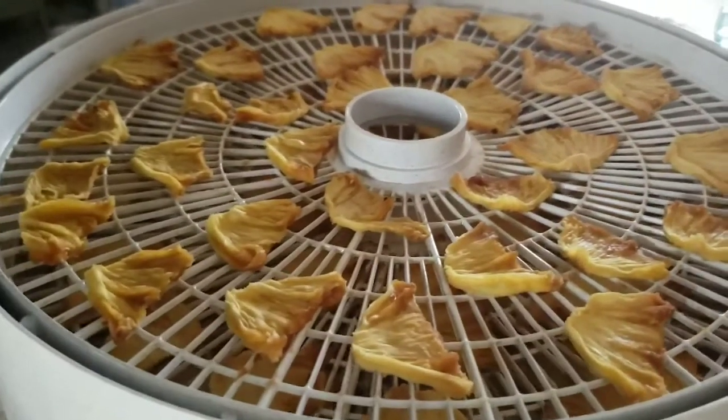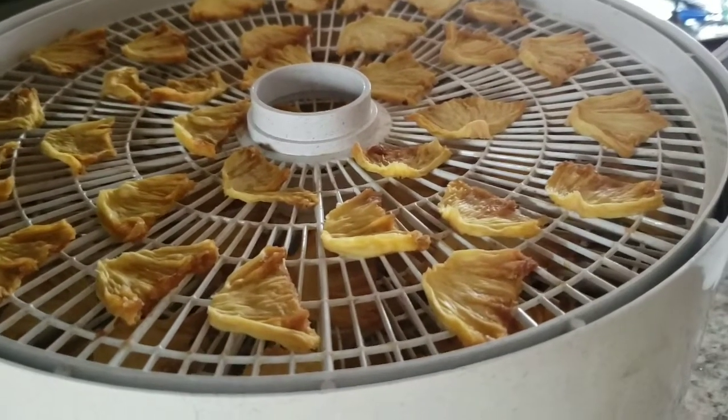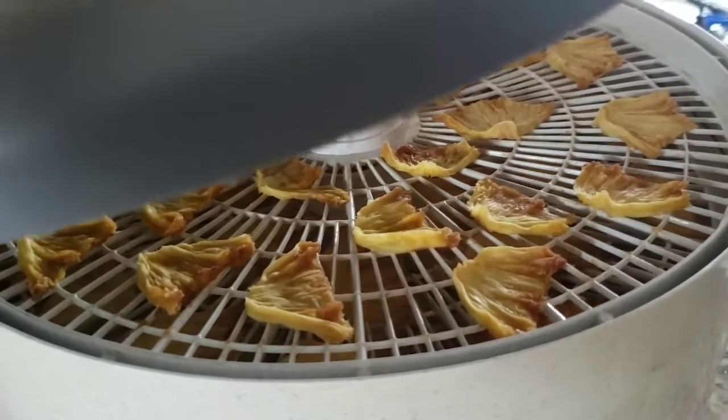And here's the pineapple. It looks like it's dry. I better go around and check all my trays out to make sure nothing's going to get too dark.